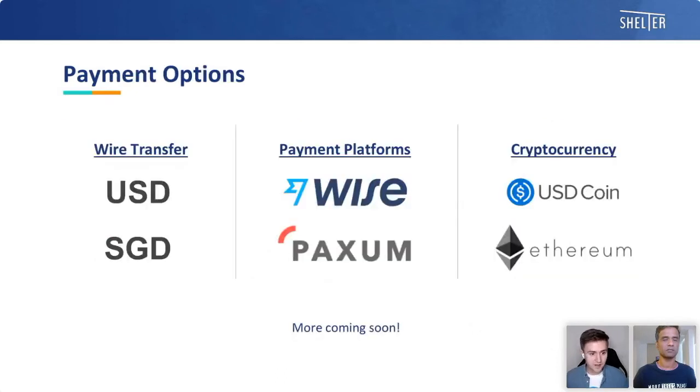We have a lot of payment options, and we're looking into more. Most of our clients use Wise, but you can also do a simple bank transfer, and we're accepting USD coin and Ethereum now, so that's cool.